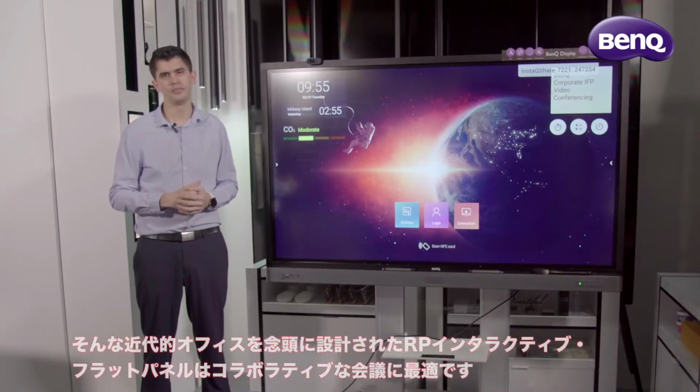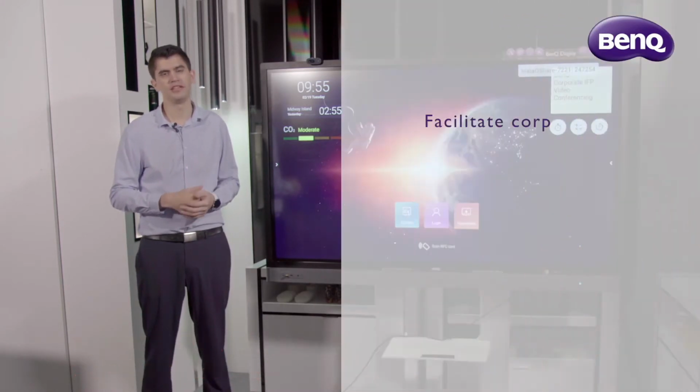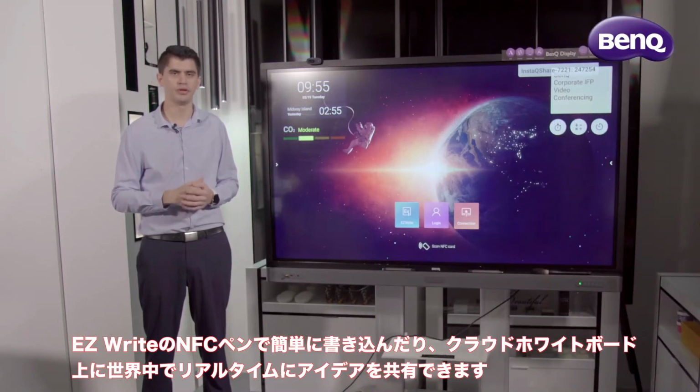Designed with the modern office in mind, BenQ RP Series interactive flat panels offer best-in-class tools for collaborative corporate meetings. The Easy Write annotation app, combined with NFC Pen, allow you to quickly take notes and idea share, whilst the Cloud Whiteboard allows you to team up with people and share these ideas in real time all around the world.